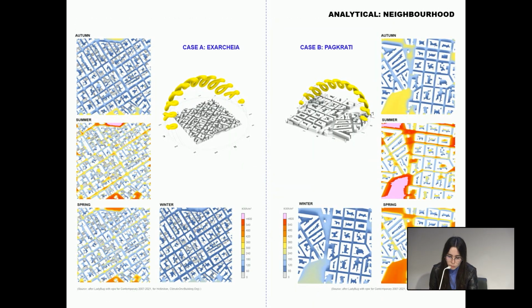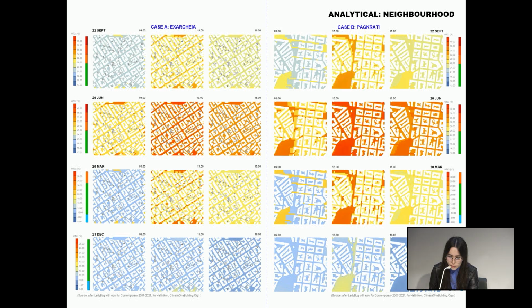The compact urban mass with the small streets protects the streets from excessive solar radiation, but also blocks the wind. Shading and ventilation are the two main strategies to achieve outdoor comfort in this urban environment. UTCI studies for the two neighborhoods highlight the outdoor thermal comfort.